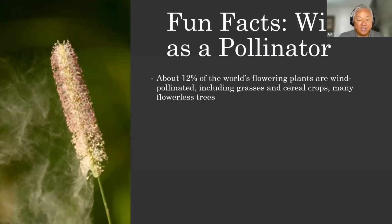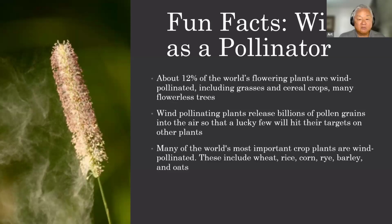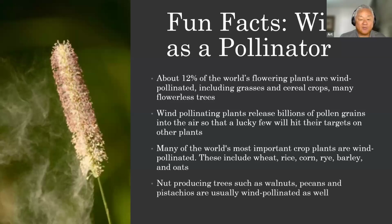Okay, some fun facts here. 12% are wind pollinated, with billions of pollen grains: wheat, rice, corn, rye, barley, oats, and some trees, walnuts, pecans, pistachios are usually wind pollinated as well.